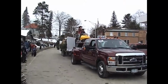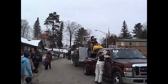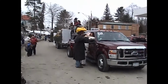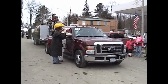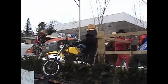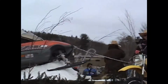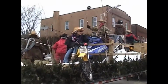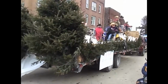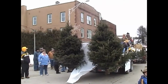Now the Wes Moody landscaping team. Oh yeah, lots of hugs and lots of fun and all kinds of excitement. Moody's Farms Roundup, don't pinch me in. None of those kids are old enough to even remember what that song is all about. Bing Crosby knows, up there somewhere.